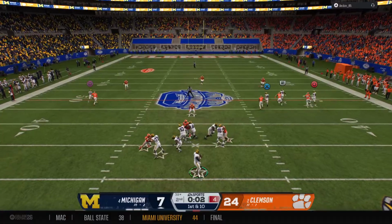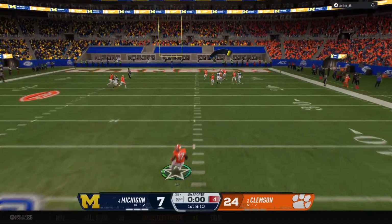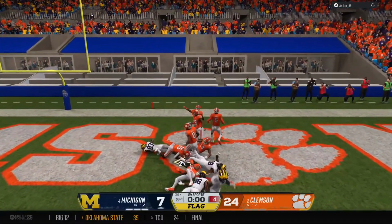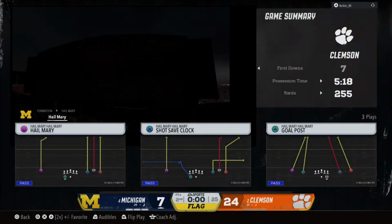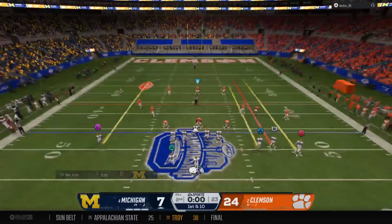On 1st and 10, they'll look to throw it. Looking deep down the right side. And the deep shot falls incomplete, but wait, there is a flag on the play, so we'll check that out. And the pass interference with no time on the clock will give them one last play here before the break.